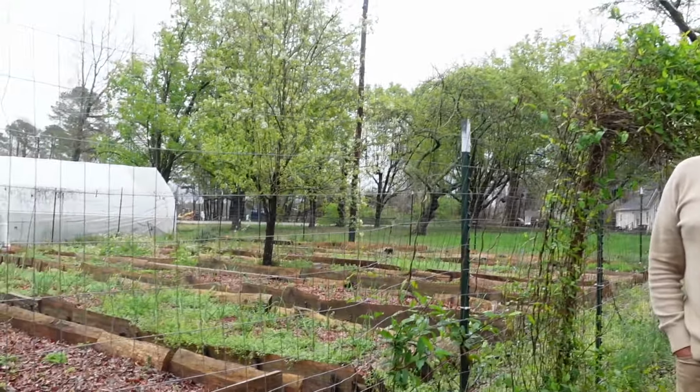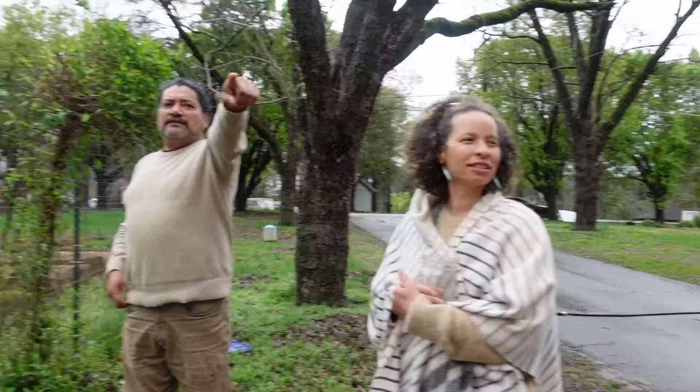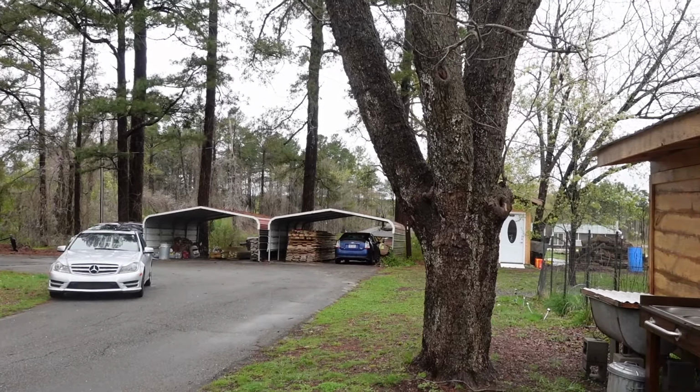So we got this company, it's a Latin-owned company. These guys cut those trees for $5,000 in the right length that we needed. Then Randall came and cut the trees. He milled them. So you see the lumber underneath, it's all of that, and honestly much more.